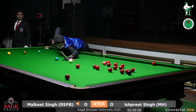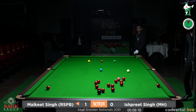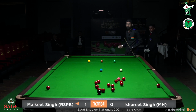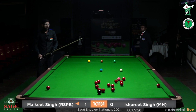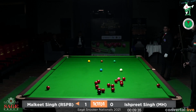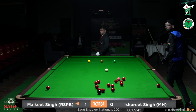This is a good opening that Malkeet has got. Good screw shot to get on the right side of blue, so that when he pots the blue, the cue ball naturally follows its path to be among the reds again, or at least with the one red, that lonely red that you can see on the left corner pocket. Probably he is going for that because that will give him much easier placing for the black.